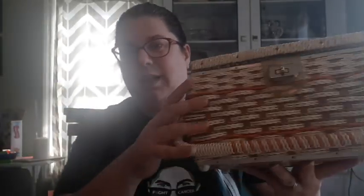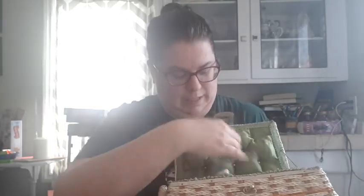I found for myself, for $4, a small little sewing basket. I actually needed one. I don't have a lot of sewing stuff, but I do have thread and needles in case I have to do any patchwork on stuffed animals. And it was only $4. It even has measuring tape, and that's to undo stitches. That's pretty good. I don't know if I have one of those. And it has a pin cushion, which I already have one upstairs. And see, nice and big.